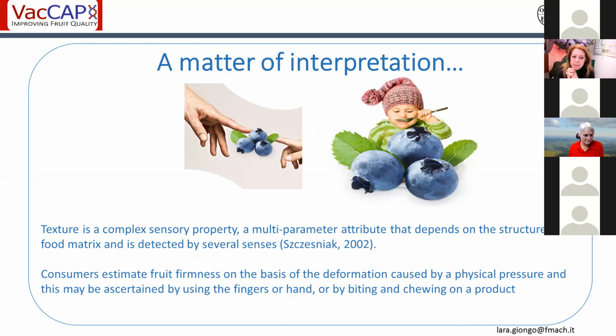So as Penny said, when we talk about texture, it is a matter of interpretation, since texture is a complex sensory property, a multi-parameter attribute. Many parameters contribute to the dissection of texture, which depends on the structure of the food matrix we study and is detected by several senses. Consumers estimate firmness on the basis of the deformation caused by a physical pressure, and this may be ascertained by using the finger or hand or by biting and chewing on a product.